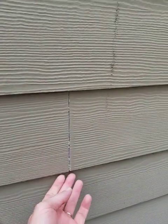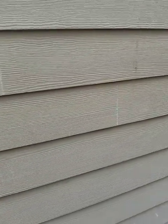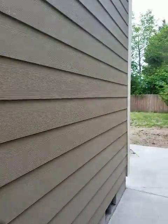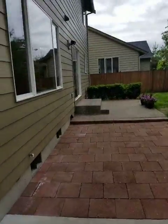But you can see how the joints in this separate. They expand and contract with heat and cold, and this caulk is separating. There's a piece of flashing back there, so that won't cause a leak. It's just kind of unsightly. And the thing is, you don't want to come back and caulk it until you're ready to paint, or you'll have little lines of caulk all over your house.